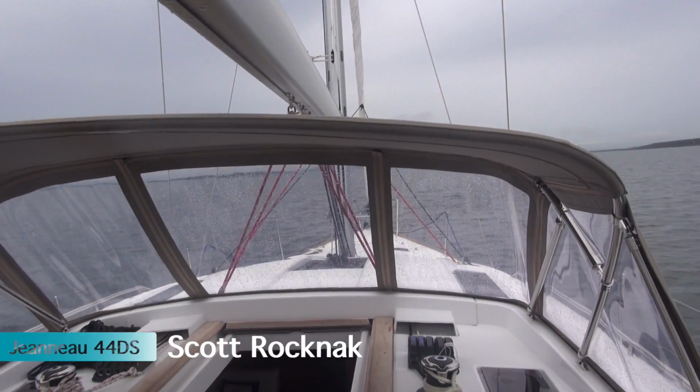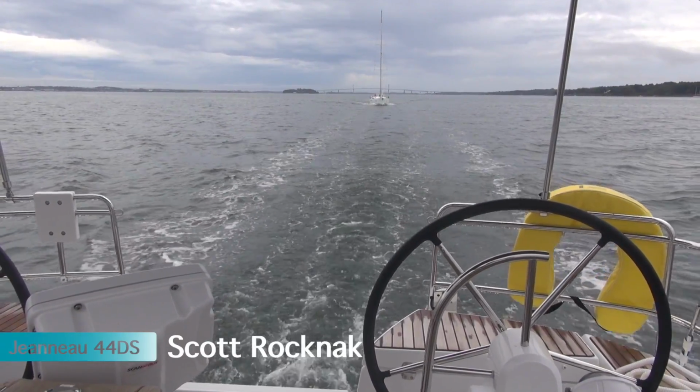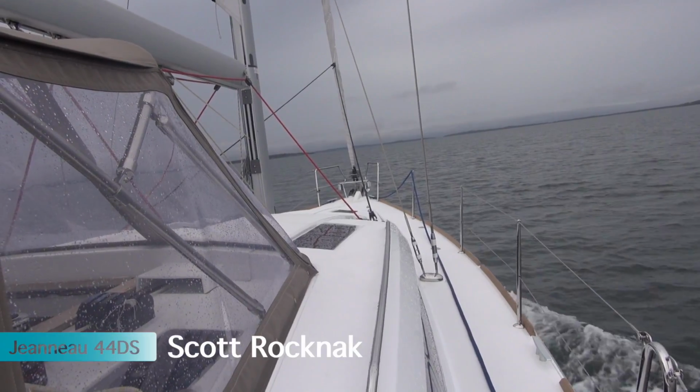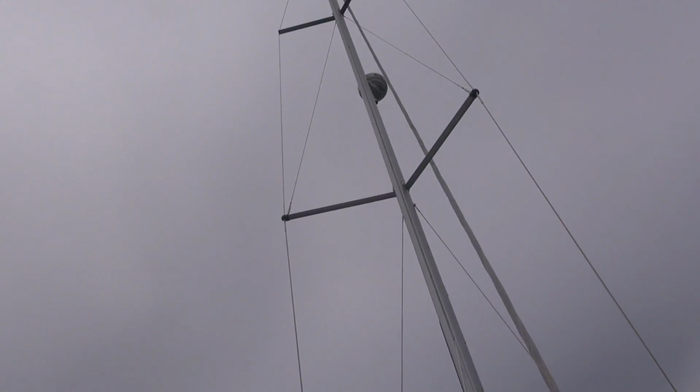I had the opportunity to bring a 44 DS from the Newport show back to its home base in Warwick, Rhode Island. Very easy boat to handle by yourself. I was completely alone aboard, and it was a foggy day, not a lot of wind, so I motor sailed this one, or just motored it.